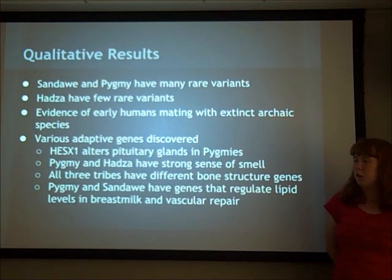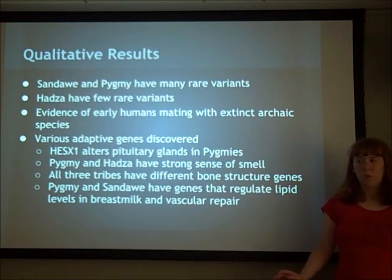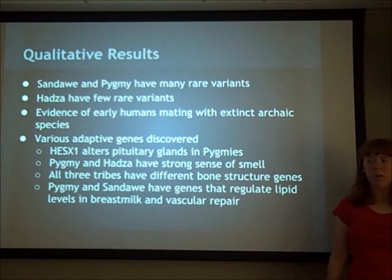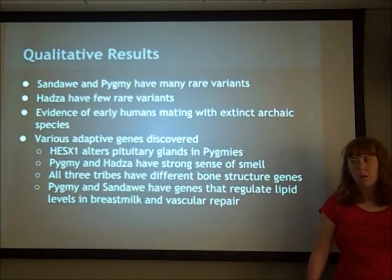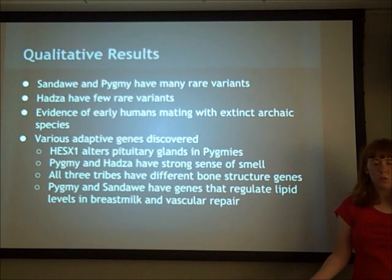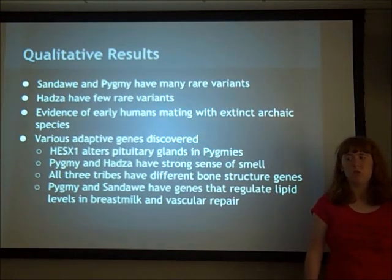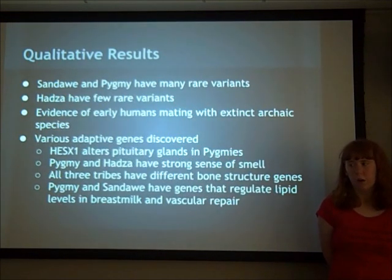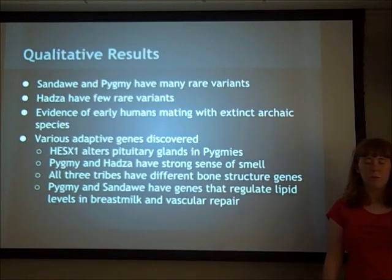There's also evidence that early humans were mating with extinct archaic species of hominins, shown from the data discovered in their genes. There are also a bunch of adaptive genes found in these populations, such as HESX1, which affects the pituitary glands of pygmies, which is why they're so short. The Hadza and the pygmy also have an altered sense of smell from a gene, and in all three tribes, three different genes affect their bone structure, which is how they adapt to their environments. The pygmies also have a gene that regulates lipid levels in breast milk, while the Sandawe have one that helps repair the vascular system.